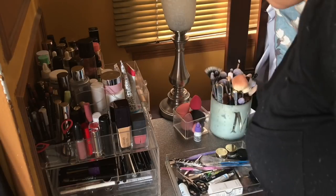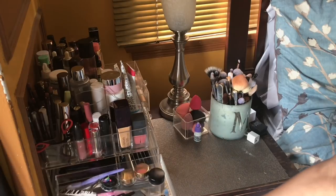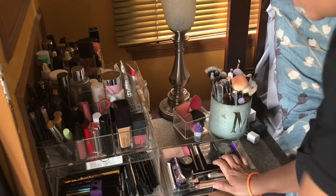We'll put those in there with the primers. Okay. No, this one is good. Okay. Brow products. So, these are my brow products. Definitely need to get rid of some stuff.